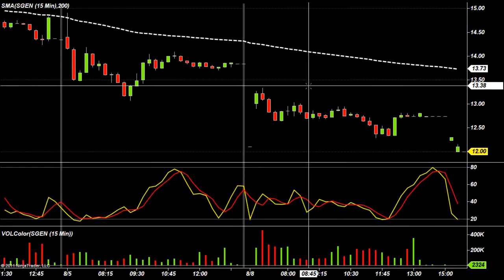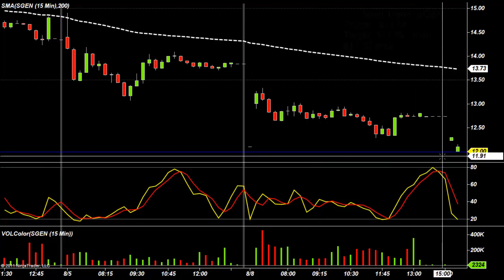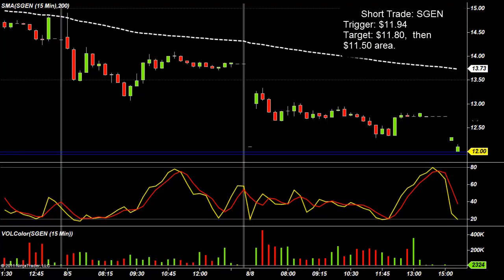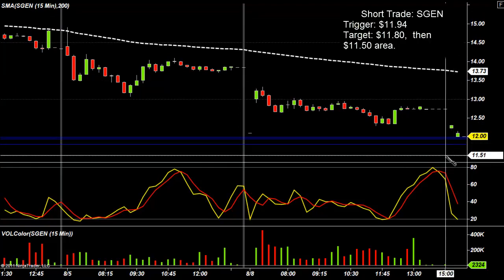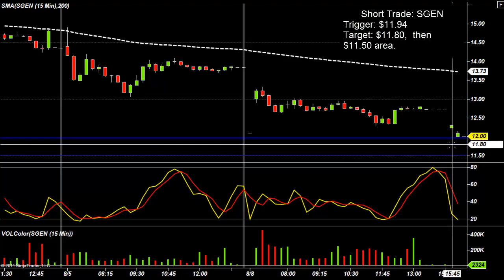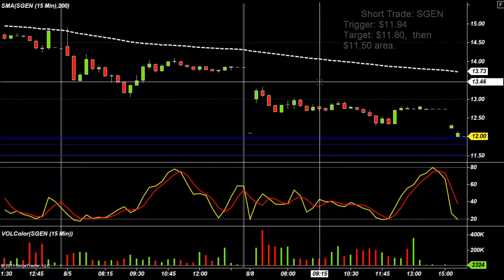Next we have SGEN, it's Seattle Genetics. You can see here we're looking for an open around 12. We're going to look to take this short below 12. I would take this short at around 11.95 or 11.94, right in that area. First profit target is going to be right around 11.80. And then leave some open to see if you can come down and test 11.50. So enter around in this area, around 11.94, 11.95. First profit target's going to be around 11.80. See if it can push down and make lower lows. This might correspond with some selling again in the market as well.